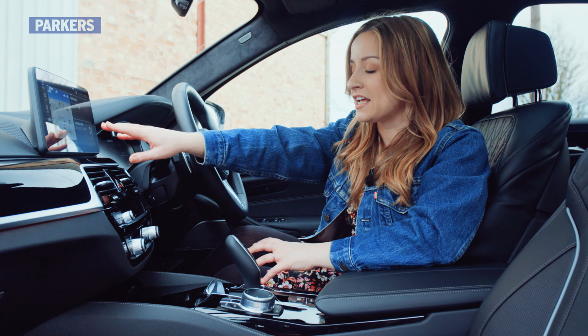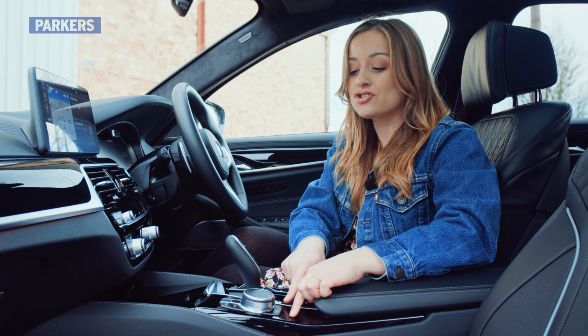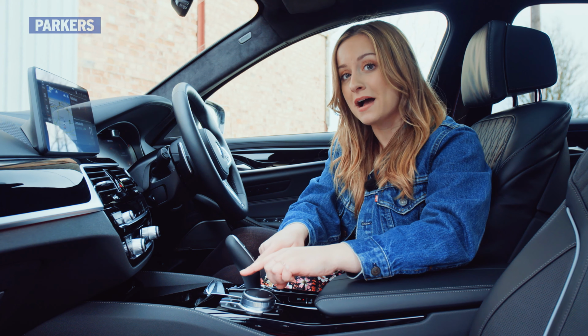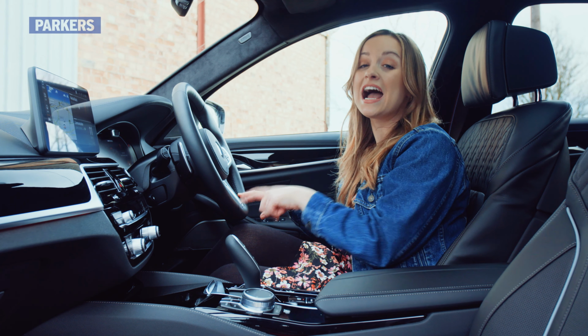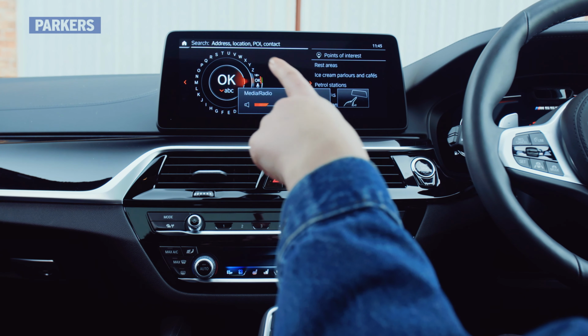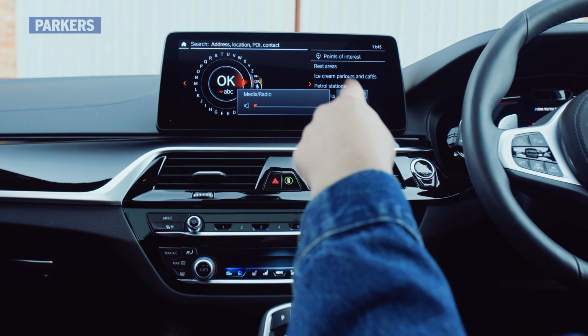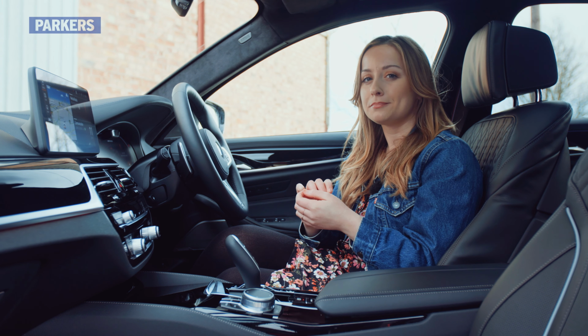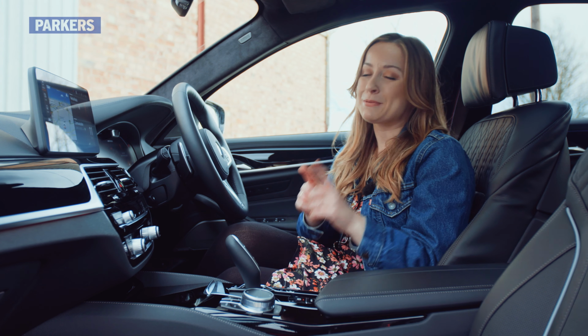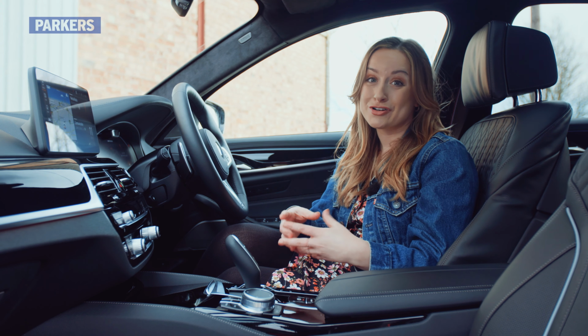There's the touchscreen. You've also got the rotary dial controller down here, complete with a touchpad. There's also voice control and steering wheel control for media, and gesture control, which is fitted as an optional extra on this car. Is that last one a bit of a gimmick? Yes, probably, but I do like the way that you get a choice of control method.